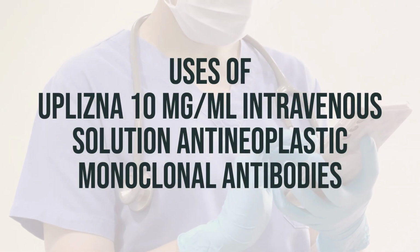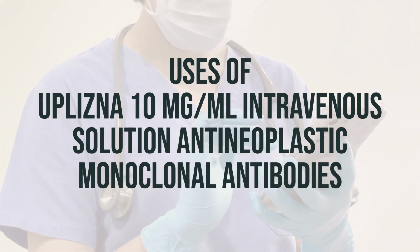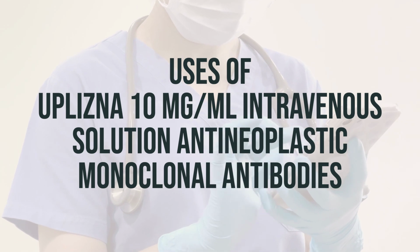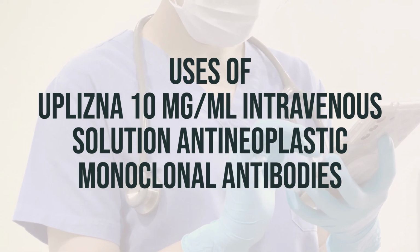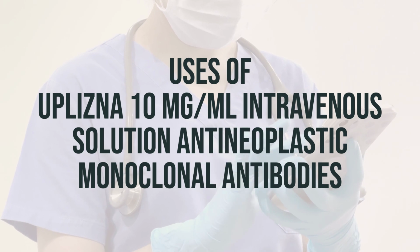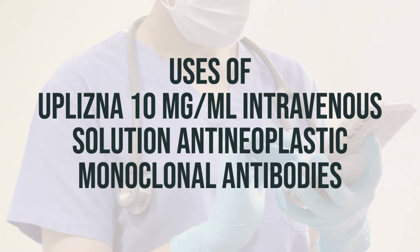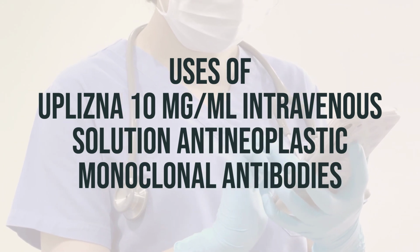Uplizna 10 mg per milliliter intravenous solution, antineoplastic monoclonal antibodies, are used to treat a specific nervous system disorder that affects the optic nerve and spinal cord, known as neuromyelitis optica spectrum disorder, NMOSD. These antibodies work by preventing immune system cells from attacking the nerves in the brain and spinal cord, which may help reduce the risk of attacks and delay or slow disability. It is important to take this medication as directed by your healthcare provider for the best results.